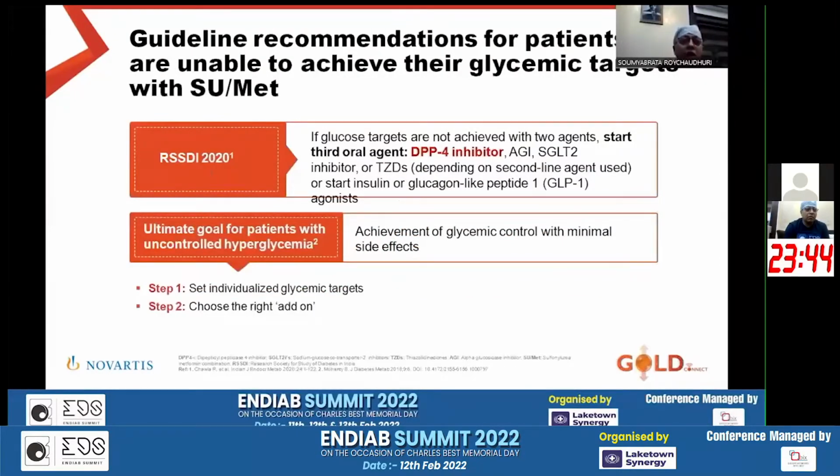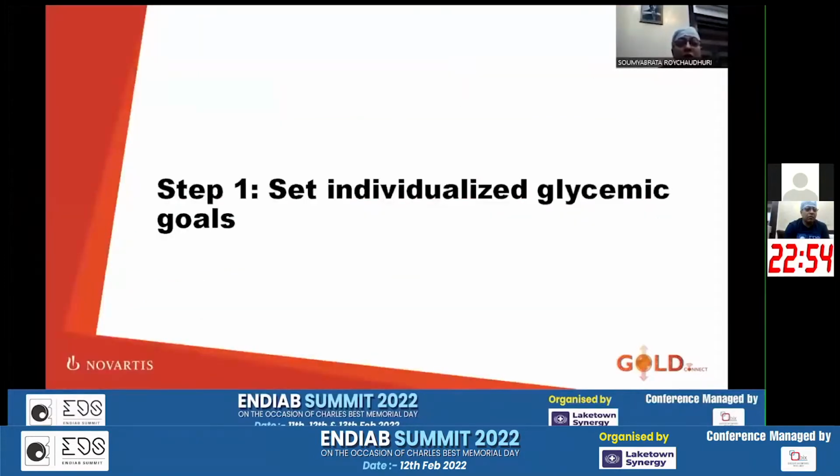So what does RSSDI, the Indian body, set as guidelines? They say that if glucose targets are not achieved with 2 agents, start a third oral agent, which is either a DPP-4 inhibitor, alpha glucosidase inhibitor, SGLT2 inhibitor, or TZDs, depending on the second line agent already being used. Again, like the American Diabetes Association, they have put in a line for starting insulin or GLP-1 agonists. The ultimate goal they have set is achievement of glycemic control with minimal side effects, for which there are 2 steps: the setting up of individualized glycemic targets, and step 2, choosing the right add-on.